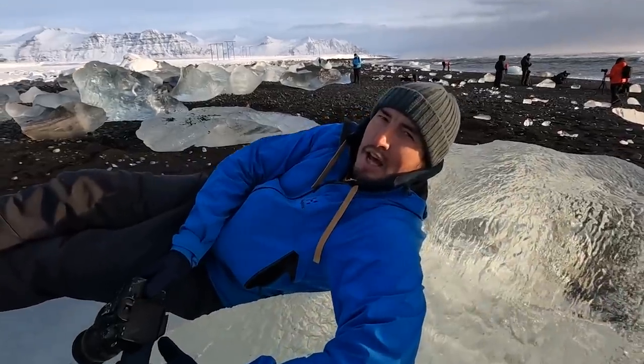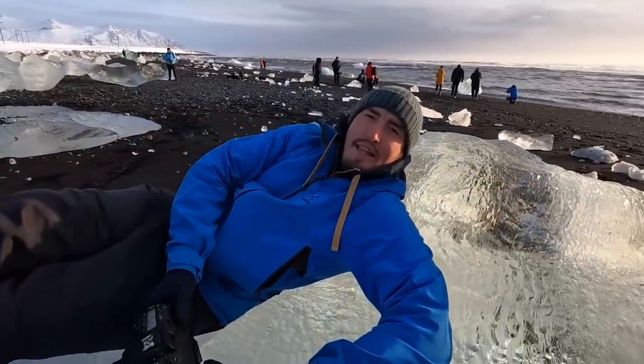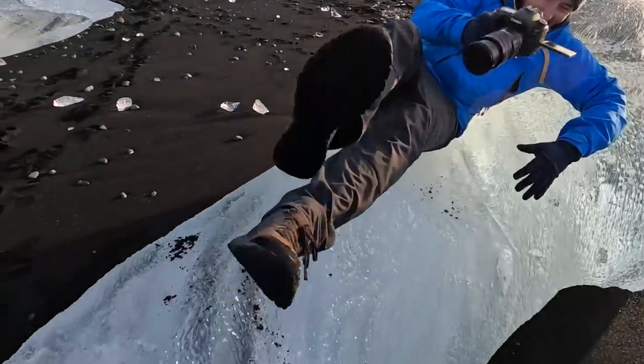Out on my new ice sofa. Looks so comfortable. Really comfortable. Definitely recommend. Definitely going to get one of these instead of our new sofa. Look at that. That's what you call a chaise longue. Next stop after Diamond Beach is a glacial lagoon, which is more icebergs from the glacier we went to, but because it's a glacial lagoon, the water is an incredible blue and there's icebergs floating in it.